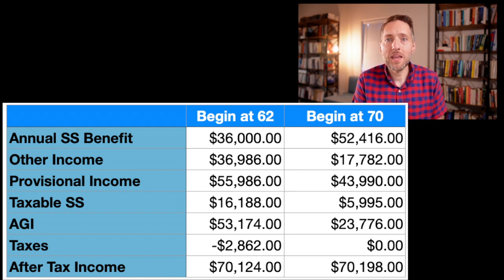And the taxes paid by person A is almost $3,000 a year compared to the federal tax paid by person B, which would be $0. They both end up with about $70,000 in after-tax income, but person A ends up paying significantly more tax on their Social Security than person B. Does all that make sense?